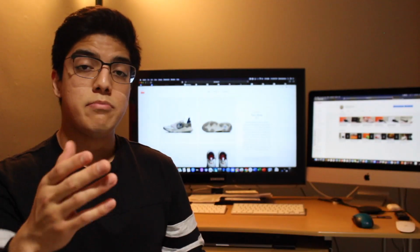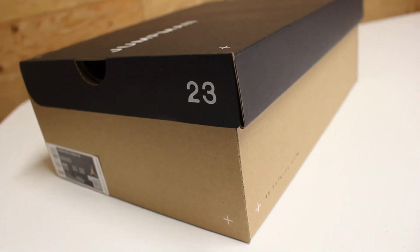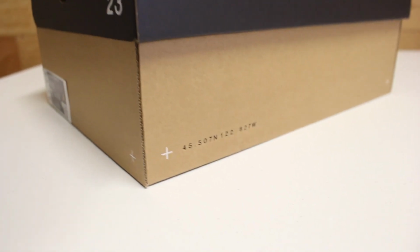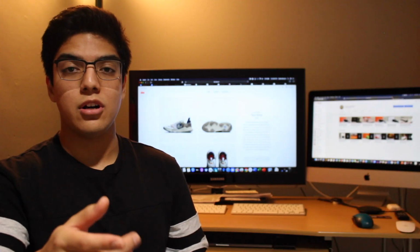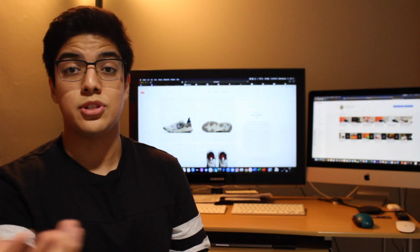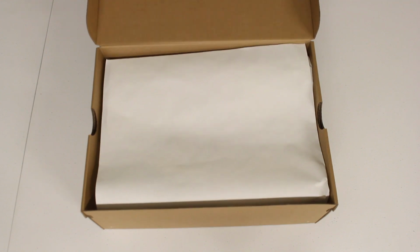Alright, bet. But going back to the details on the shoebox, you also find branding details like Design for Flight, a regular 23, no 3 zeros behind it, in white font, a Jumpman logo, and then on one of the sides, the box includes the coordinates for the Nike World headquarters. And as we will see a little bit later on, this detail is also found on the medial side of the shoes themselves.